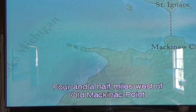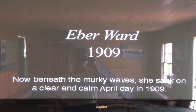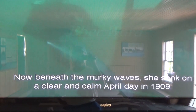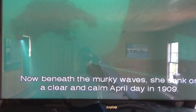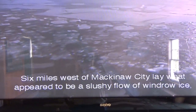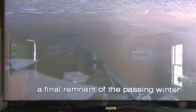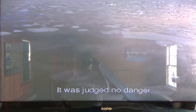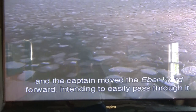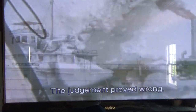Four and a half miles west of Old Mackinac Point rests the Eber Ward, a wood-hulled steamer. Now beneath the murky waves, she sank on a clear and calm April day in 1909. 2 days before, she had been loaded with grain in Milwaukee. Her steam engines brought her toward the Straits. 6 miles west of Mackinac City lay what appeared to be a slushy flow of windrow ice, a final remnant of the passing winter. It was judged no danger, and the captain moved the Eber Ward forward, intending to easily pass through it. The judgment proved wrong.